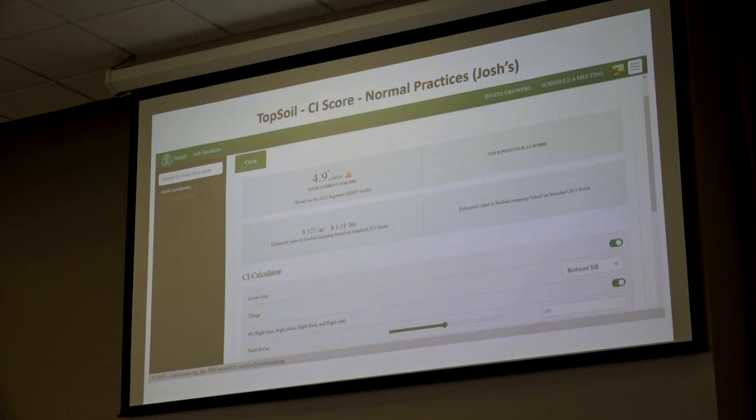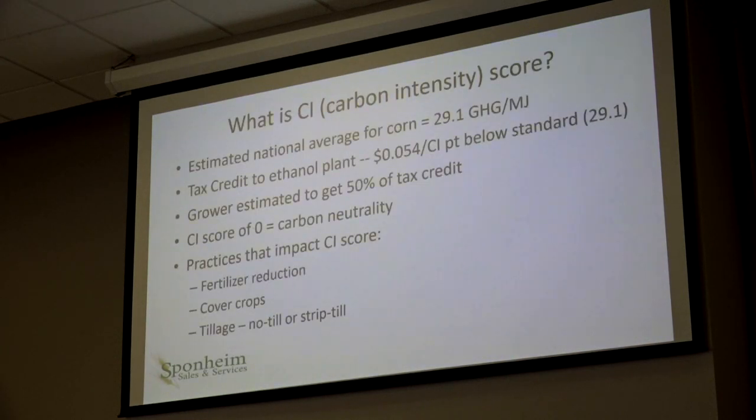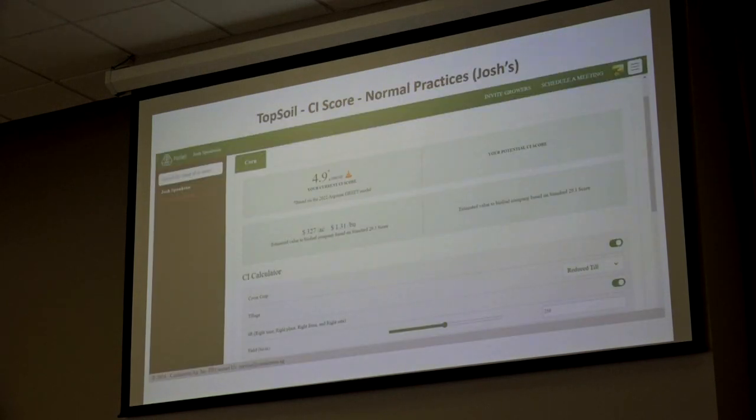And if you go back, Josh, I want to show them how much they have figured that it's worth to the ethanol plants. Almost 5.5 cents per bushel for 1 point of CI score. Sorry, acronyms are really weird for me. But anyway, that's how they figure what it would be for a total dollar figure per acre. Just keep that in mind, that's how they do it.